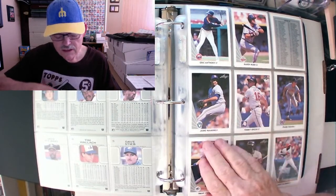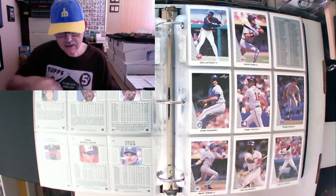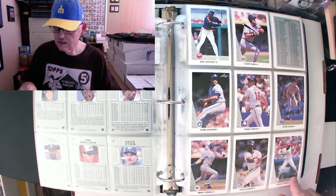All right. Then we've got Jamie Navarro, Tommy Gregg, Frank Tanana, Omar Vizquel with the Seattle Mariners, Ivan Calderon, and Vince Coleman.